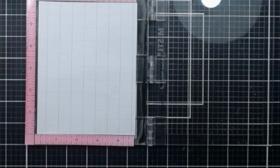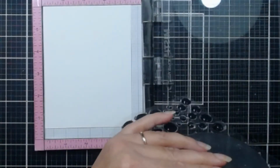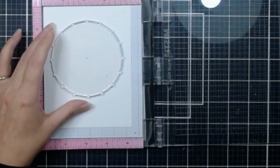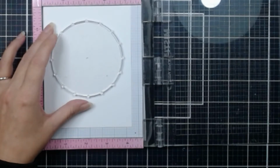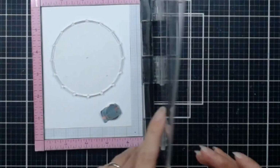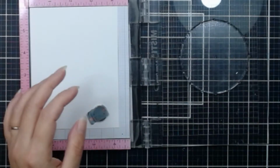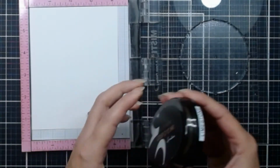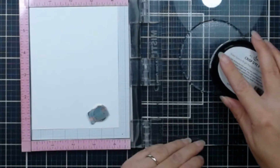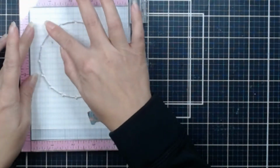So let's get a panel, and I'm going to go with the larger one first. Okay, so I'm going to pop that down, and you're going to want to use a really light ink to ink this up. So I'm going to go with my limestone. I should have grabbed my vanilla cream out, but this is what I had. So I'm just going to ink those up. Add a little tiny bit of ink to that centerpiece. Hopefully I haven't got any ink on that other part of the circle.